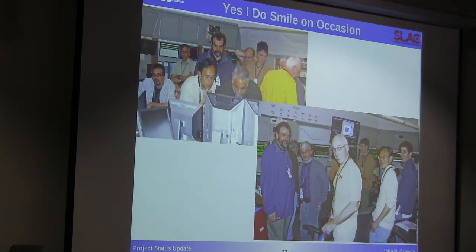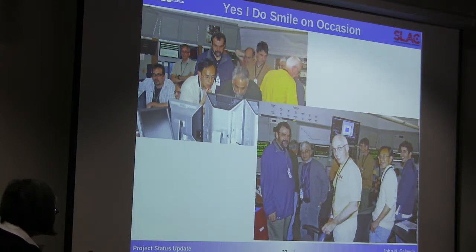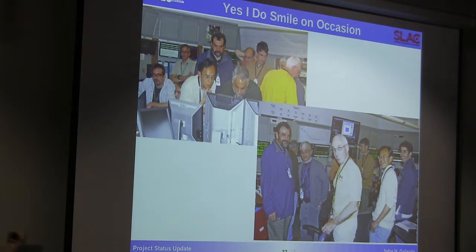And so this is John Galayda, and this is Paul Emma, who was sort of the master machine builder, steerer. And this is Jerome Wong, who's now sort of their head of accelerator operations. And they're all still there for LCLS-II, which is great, because they clearly know how to make things work.